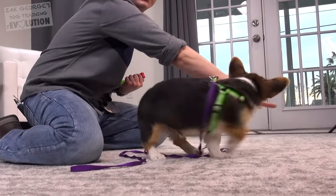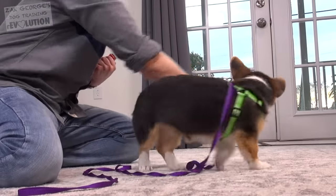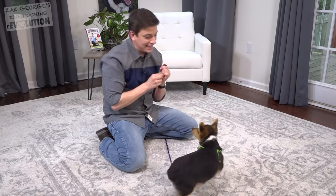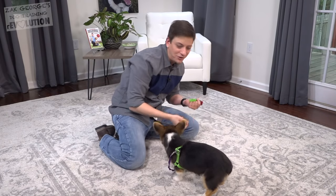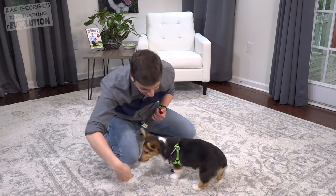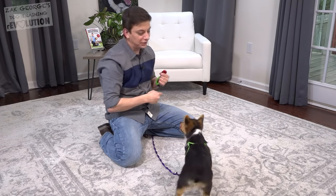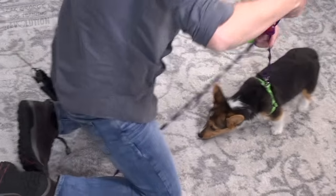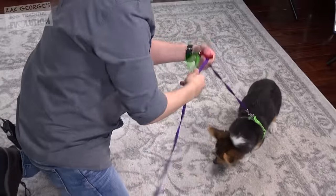Look at that. And the reason I'm going kind of fast here, you'll find that when you get momentum like this, you really want to keep it going. Yes, so your dog doesn't really have a chance to think about other things. Yes, there was a good one. Nice work. And you can see how clicker training really can speed up your progress. Good job. Look at the leash. Got all spun up because she keeps spinning.